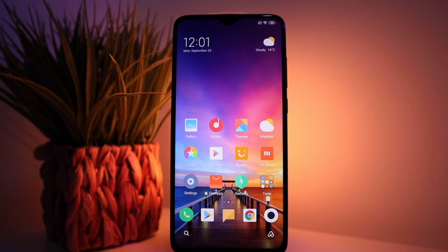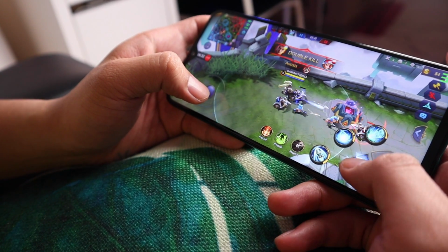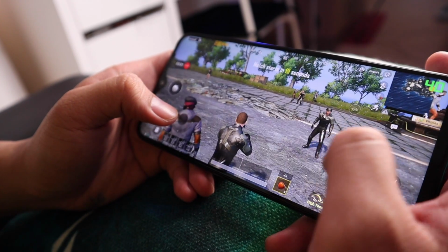Okay, I've been using this Redmi Note 8 Pro for a week now, and people are asking, can this actually play games? And how good is it? Does it have a heating issue? Let's find out.